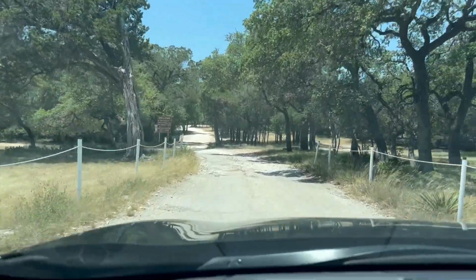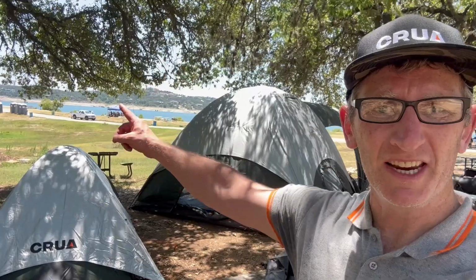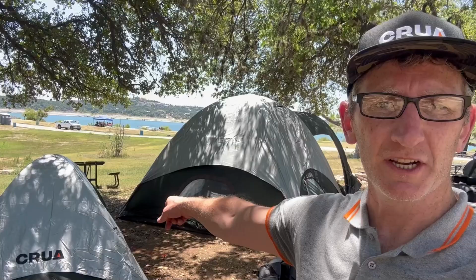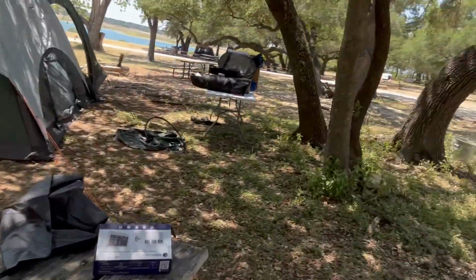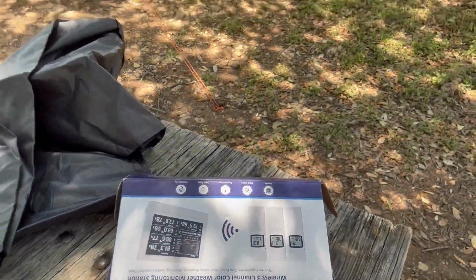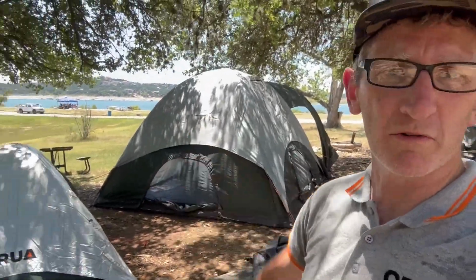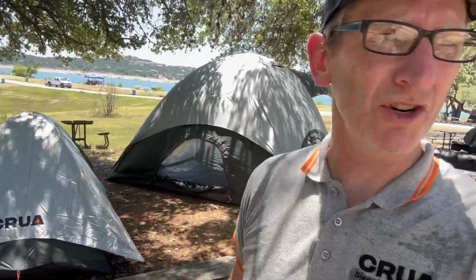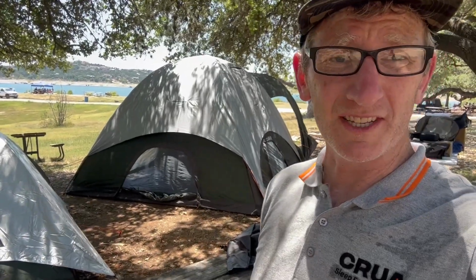Hi from a very hot Windy Point Park. Beautiful though. I've set up the Core with the reflective fly sheet, and I've set up the Duo with the reflective fly sheet. I'm now going to measure the temperature in there and let it settle for a while with our ambient weather station, which I highly recommend. The first test is just compared to outside, what's the temperature inside, just with the reflective fly sheets. Outside is, last we measured, between 100 and 105 Fahrenheit, heading towards 40 Celsius.